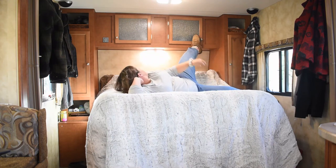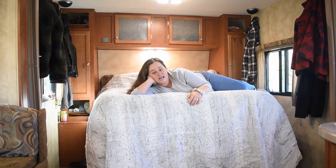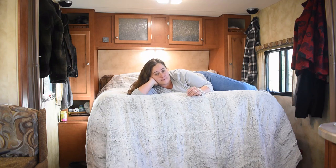We each have like 2 closet spaces, and then a bunch of hangers, which is kind of nice. And I am sinking into the bed, so I better get off this bad boy. That is the bedroom.